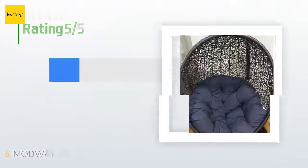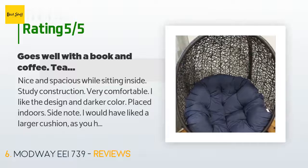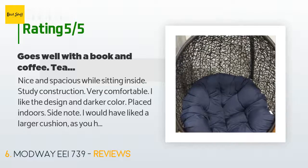There are 84 customers who have reviewed this product. The average rating is 4.3 stars. A customer said, "Nice and spacious while sitting inside. Sturdy construction. Very comfortable. I like the design and darker color. Placed indoors. Side note, I would have liked a larger cushion, as you have to sit a bit closer to the edge to have your head rest on the cushion instead of the chair.